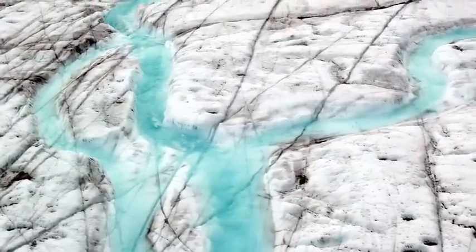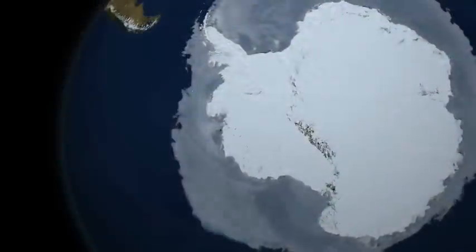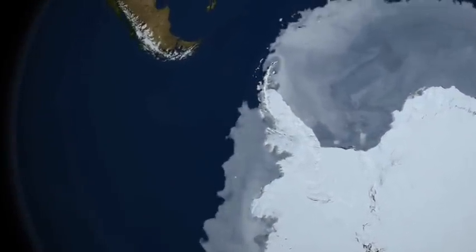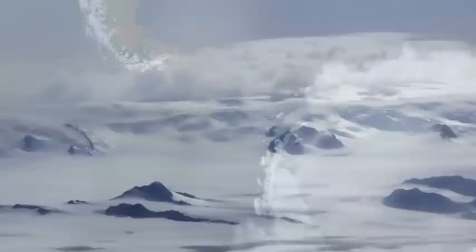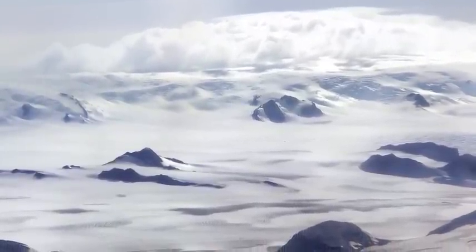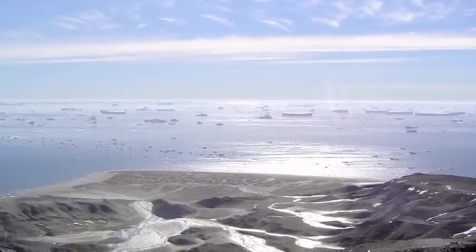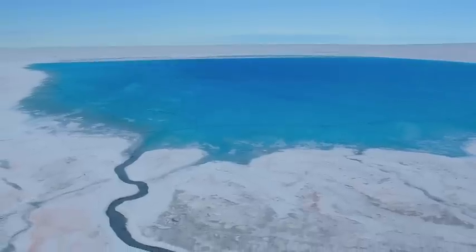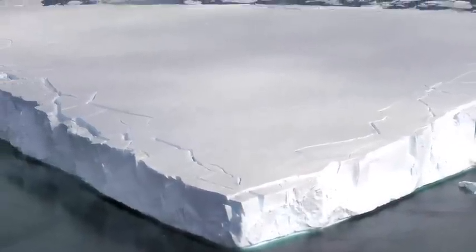The other aspect of this, that surface melting and surface runoff, has led to some interesting things in places like the Antarctic Peninsula. That's the part of Antarctica that sticks up towards South America. And there, a change in wind patterns has led to a lot more warm air reaching that part of the continent. And on the lee slope, these Chinook events, or in Europe they call them Foehn events, those lead to a lot of surface melting. That triggered some ice shelf breakups.